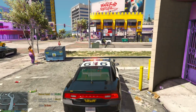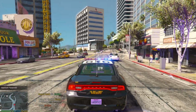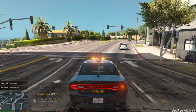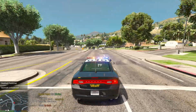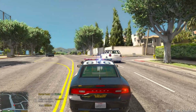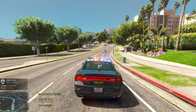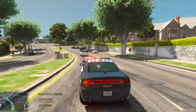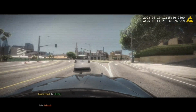Oh, he's running. Dispatch, we have a suspect stealing the car. Dispatch, suspect has entered a vehicle. I keep pressing the wrong button. Dispatch, you can show me in pursuit. 10-4, copy. Dispatch, requesting air support. Dispatch, air unit over the GWC. Get a little dash cam action here. Eagle 6 is in support. This is Eagle 6. Suspect is going down.